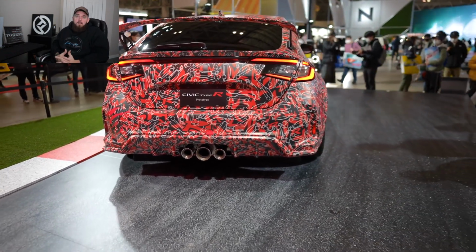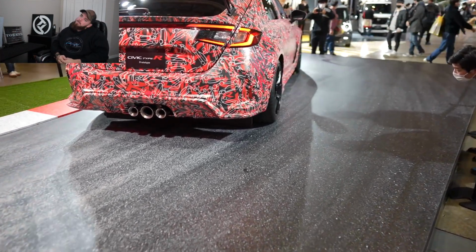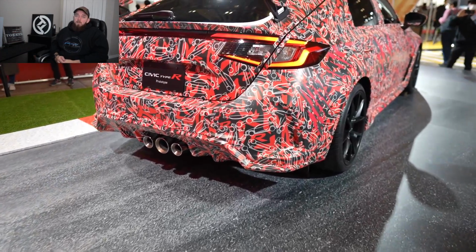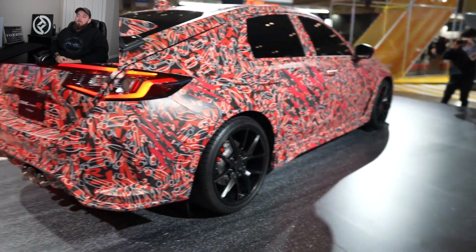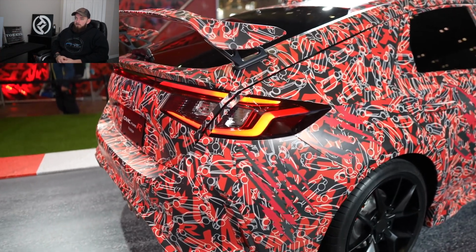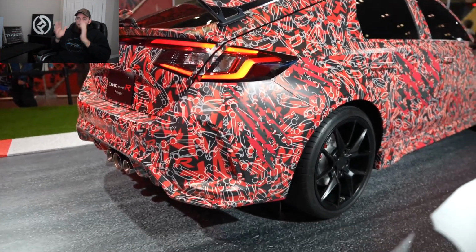So, what are your guys' thoughts of this generation Type-R compared to the generation that I have? I'm excited for it, and I'm going to try my best to get one of these at MSRP. Whatever it takes, I'm going to try my best. You don't have to fly somewhere, drive somewhere, or whatever. I'm going to do my best to be the first one in the Panhandle of Florida to get this Type-R.